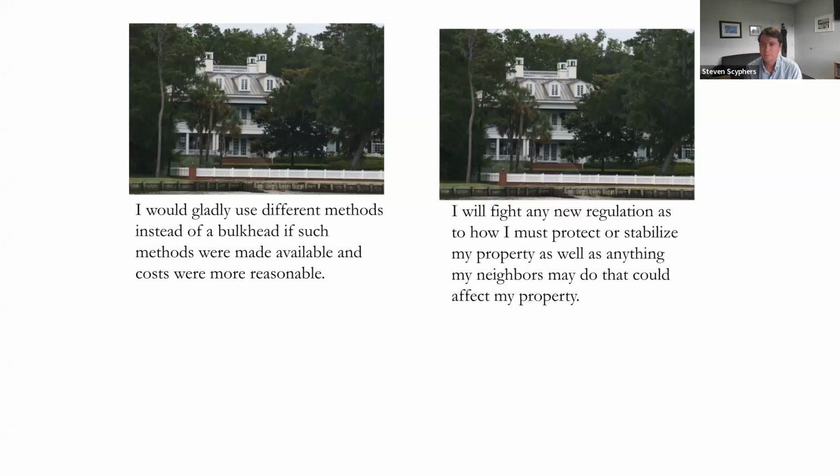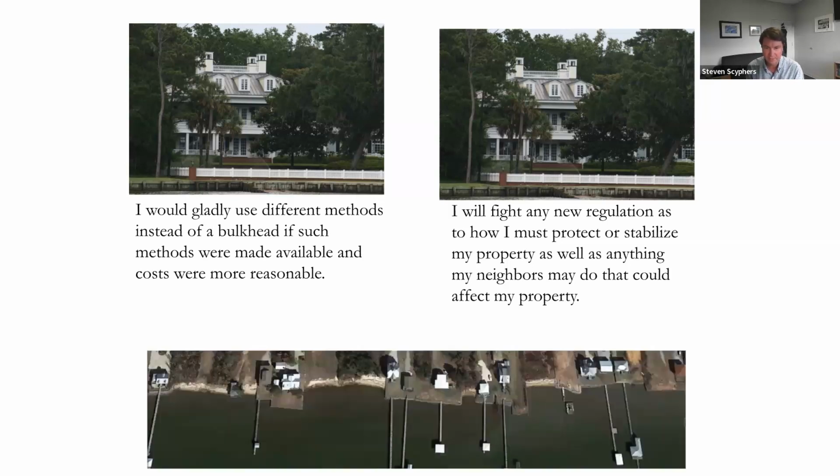But we still had a small percentage that would say things like, I'll fight any regulation on how I must stabilize my property. It's private property, and I should be able to make decisions the way I want to. That was not a common perspective, but it was one we saw. Both are important, but it only takes a few of the attitude on the right to drive the system, considering the strong neighboring effect.